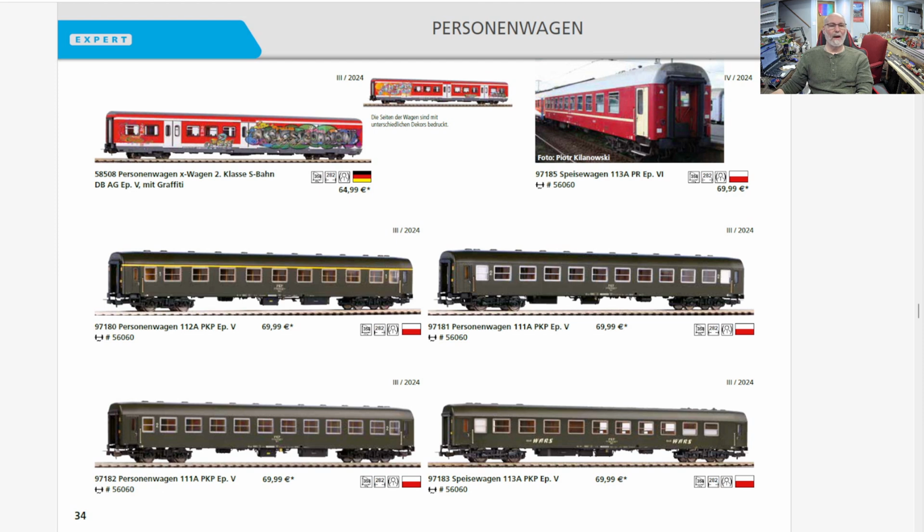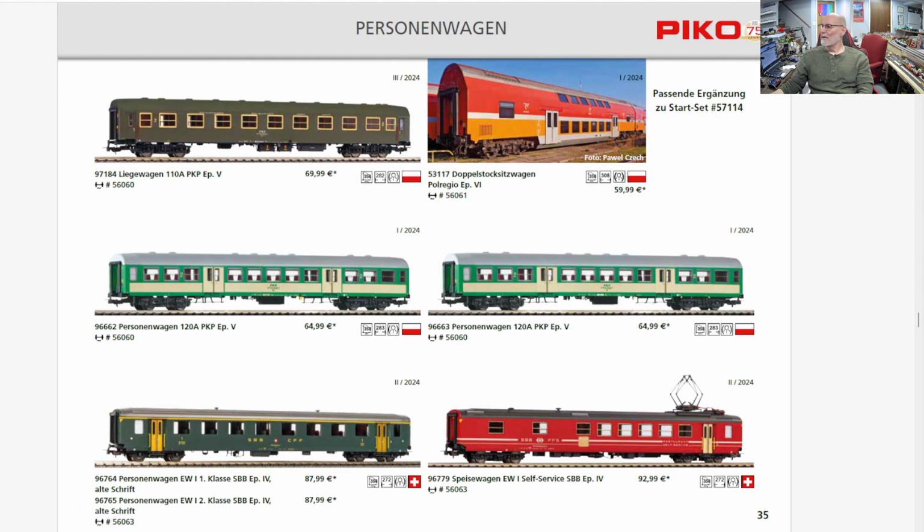Again, some Era 1 and S-Bahn cars with graffiti. Another Polish Speisewagen meal car, a restaurant car, bistro car. And then this very interesting Era 5, I really wondered if Mark would like these, set of Polish state cars, passenger wagons. Very cool. And the 5th one up here. And then a double-decker, modern era, Doppelstock Sitzwagen. And then a couple of other Era 5 Polish passenger cars here. And then a couple of Swiss Era 4 cars, which I just find very, very interesting to look at.